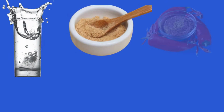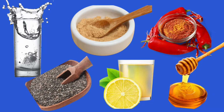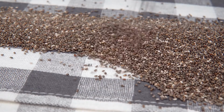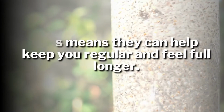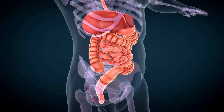The reason for this is that these ingredients are powerful and they do our bodies wonders. Today we'll go over the list and tell you what makes them special. First, chia seeds. Chia seeds are nutrient dense. They're very low in calories, but they have a lot of nutrients such as fiber and protein. This means they can help keep your sugar regular and feel full longer. This is good news for the digestive system, especially in terms of protecting it from diseases.